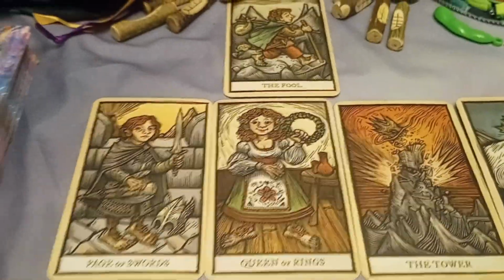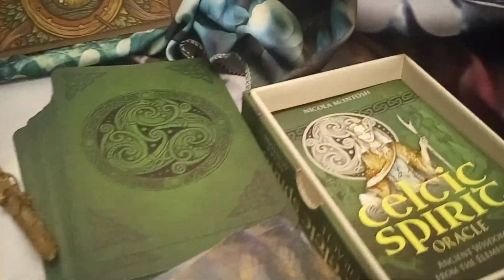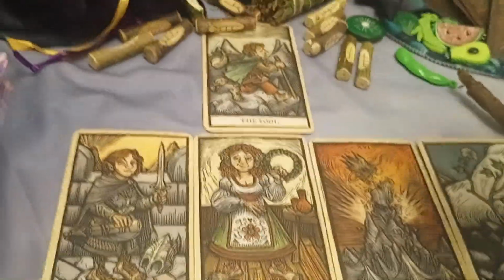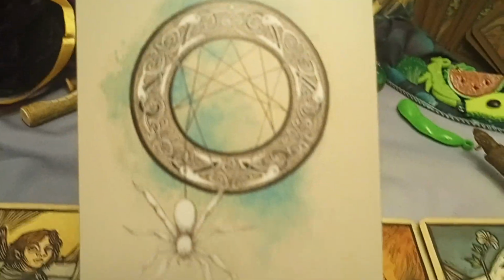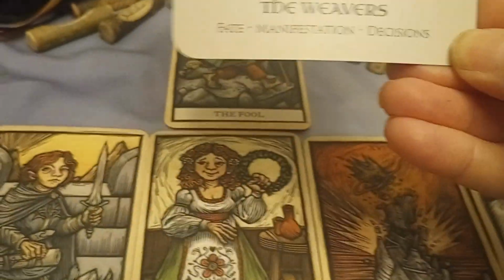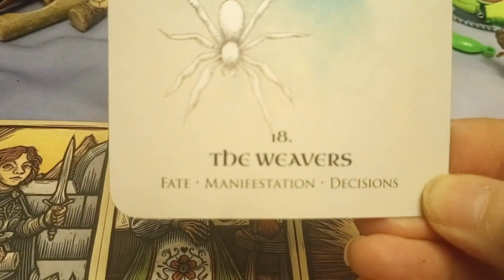Once again, I'm going to pull from these nature oriented decks. I'm just going to pull a few things. Of course, I've got to start with this Celtic Spirit Oracle deck, since I made a big deal out of this being a Celtic inspired reading. And we'll just go one by one. All right, this is called The Weavers. And I've got to read this off camera, sorry. Fate, manifestation, and decisions. Okay.